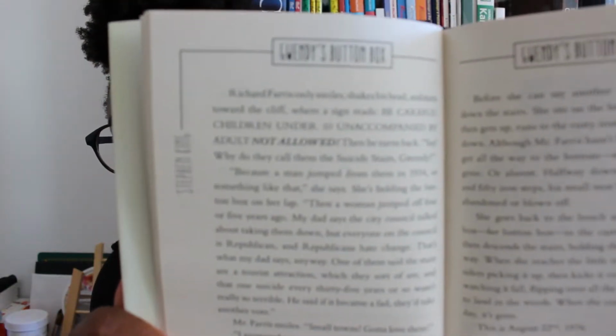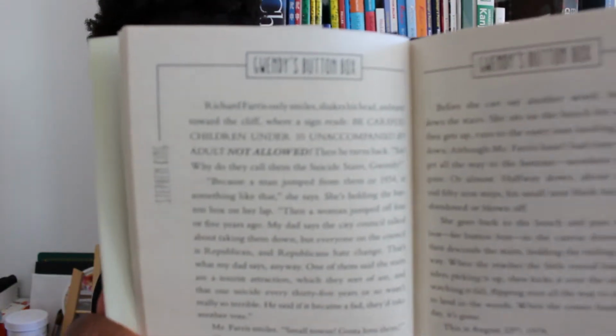So it's actually quite short. It's about 164 pages, but yeah, the letters are quite big. So it's a very nice and very light read.